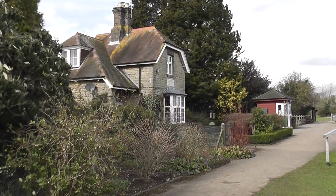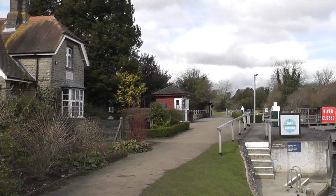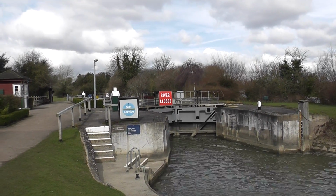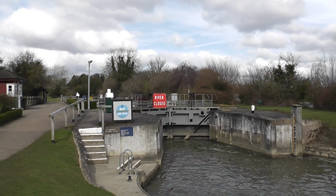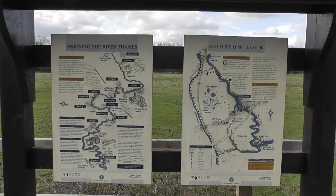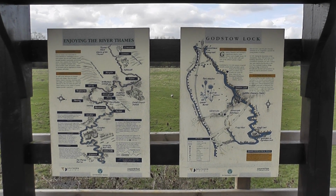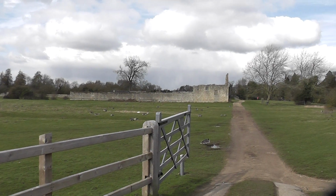Another week, another lock keeper's cottage. This one being Godstow. And as you can see, the river's closed today, such as the weather conditions, high tides, etc. Information board here about the lock and the Thames in general, and in the distance the ruins of Godstow Church.